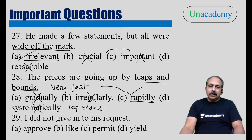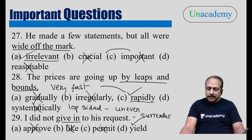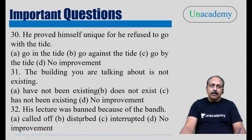Lopsided. Lopsided means uneven. As I said, this goes with the city. The city is growing by leaps and bounds, but the growth is lopsided. Means what? Uneven. This is a phrasal verb, given. I did not give in to his request. Approve, like, yield. We also use the word surrender. Here, yield has a negative connotation. Surrender, yes.